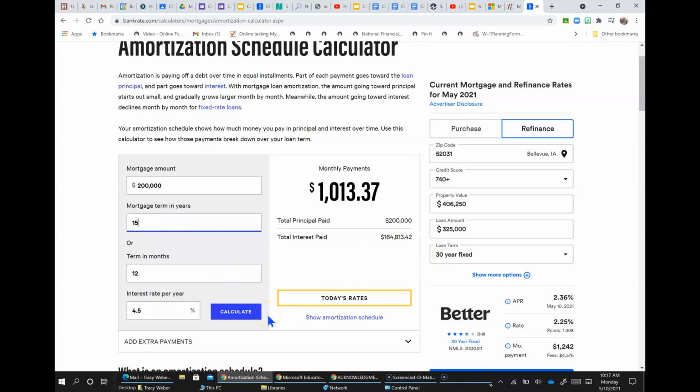Let's change this to 15 and calculate. Oh my goodness, yes, greatly reduced in a 15-year loan. But look at the monthly payments. That's pretty high.